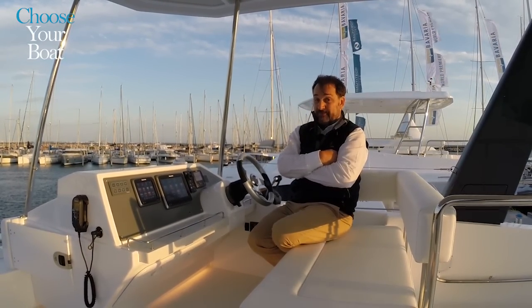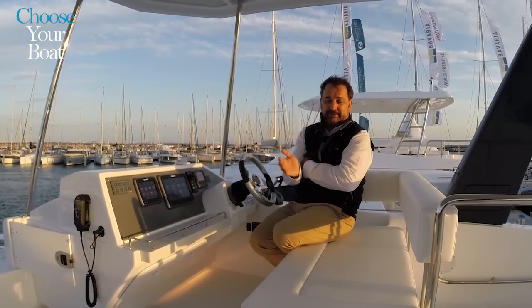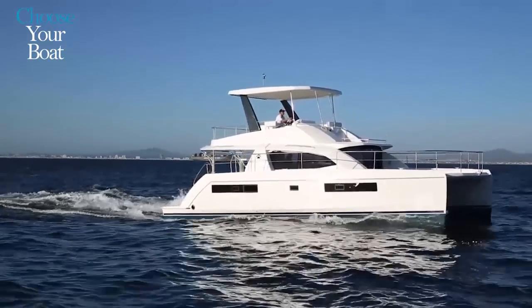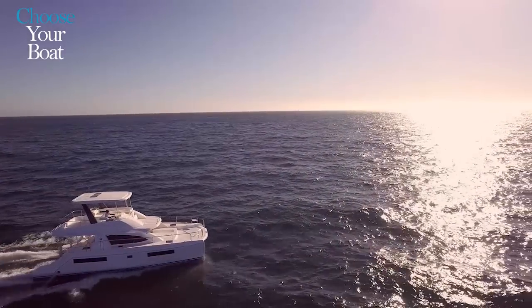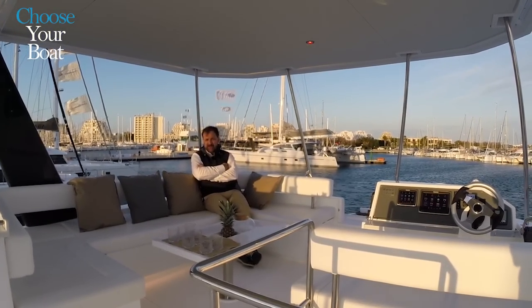And for people that want to go very far, like the delivery crew that we use to deliver these boats, you can actually run the boat one engine at a time. So the efficiency of the hull and the fact that we have thin hulls gives good consumption and then plenty of range. This 43 Powercat is available for charter in our Moorings charter fleet.